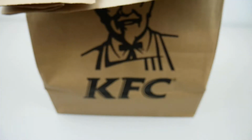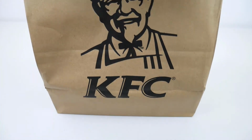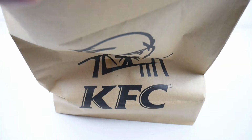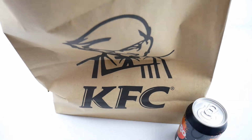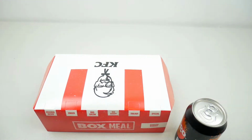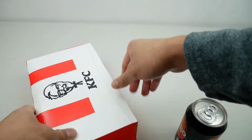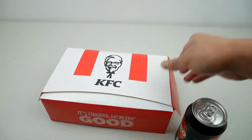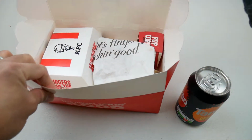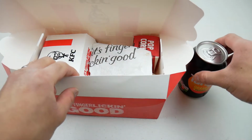Okay, I'm really hungry, so let's open up. Let's see what we got inside. Oh, still hot. Gotta be really careful. Here's your box meal. Ordered some Tango. Yes, it's very nice. Okay, let's open up the box, see what we got inside. Let me just zoom in for you guys. Okay, ooh, that looks nice.